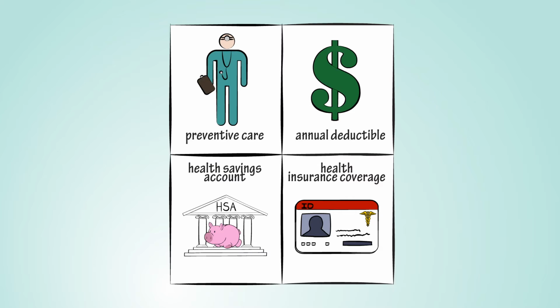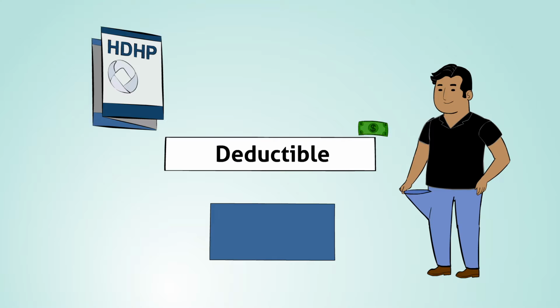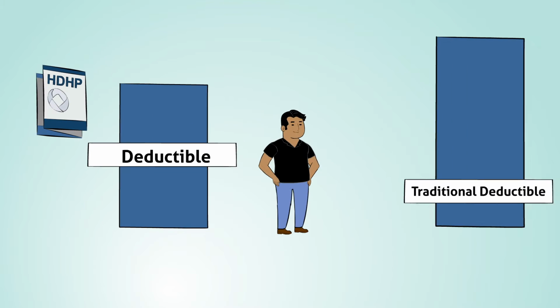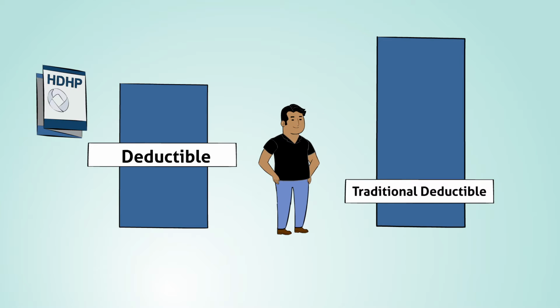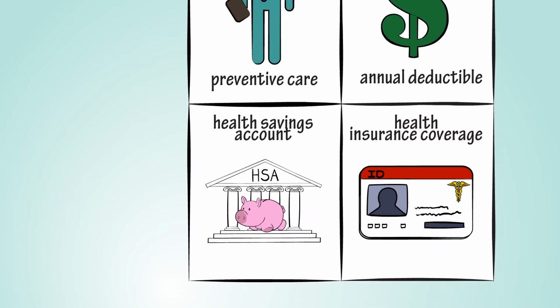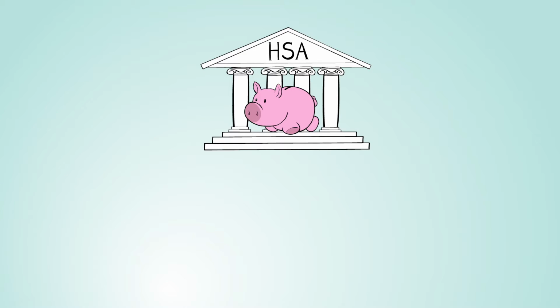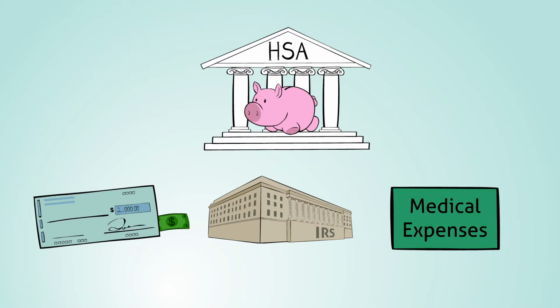The second component of an HDHP is your annual deductible. Your annual deductible is the amount you pay out of pocket before your health benefits coverage begins. Since the deductible is higher under this plan, the IRS has created a funding vehicle to help you pay for medical expenses. That funding vehicle is the third component called a health savings account, or HSA. The HSA is an individual bank account created exclusively for you and allows you to save a portion of your paycheck pre-tax to pay for your deductible fees and other qualifying expenses.